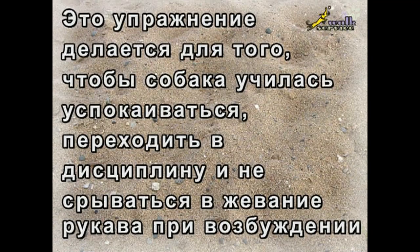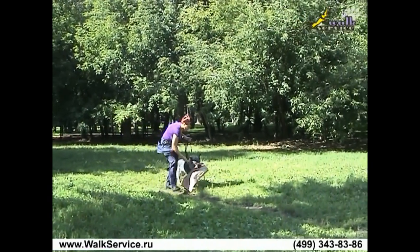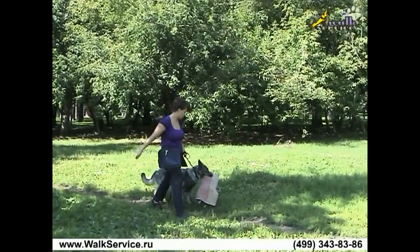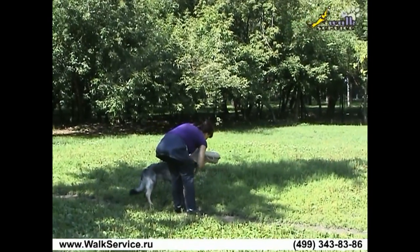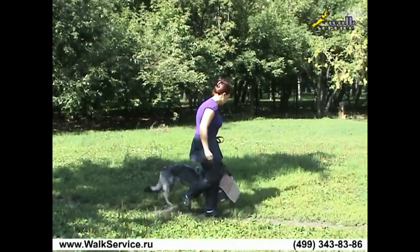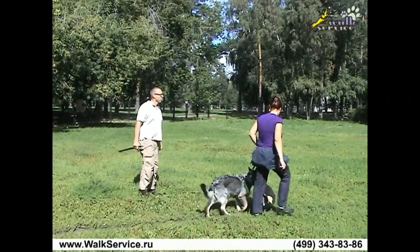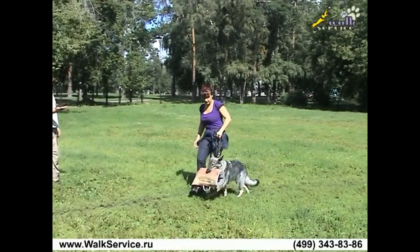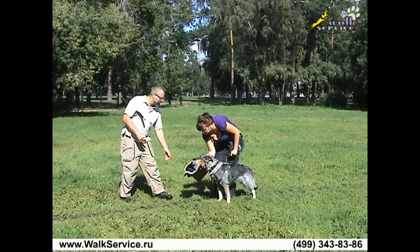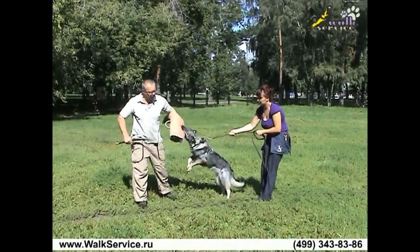This exercise is done in order for the dog to learn to calm down, go into discipline, and not come off in chewing the sleeve when excited. Put it. Hold. Good. Back. Fix. Good. Go.